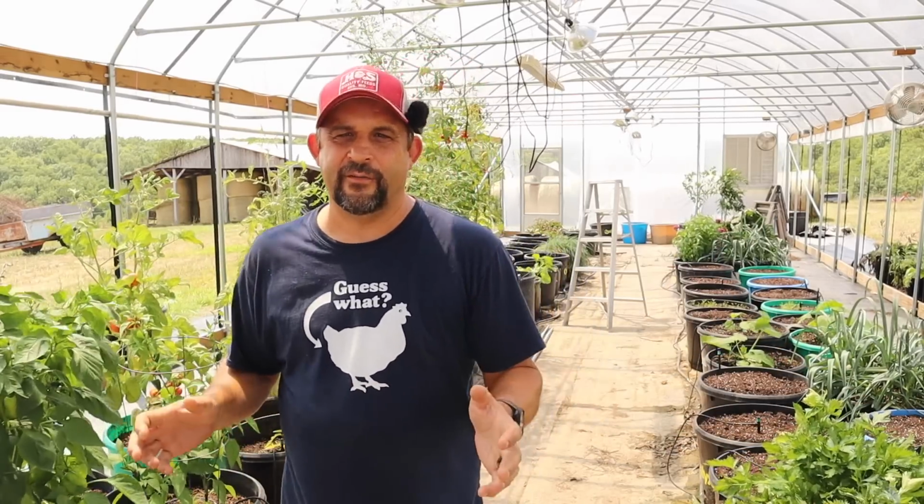Well, despite the heat and the drought, everything in the greenhouse is looking amazing, which is why we want to do even more things in here. Now, the very first thing that we're going to work on today is actually putting up some trellises for some of the plants that we started a few weeks ago.